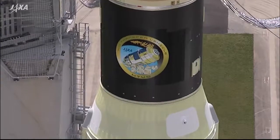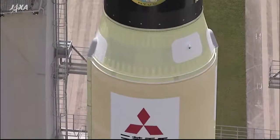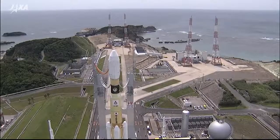There are two adjacent launch pads at Tanegashima. Launch Pad 2 is the one most commonly used for the launching of the HTV vehicles. Again, the maiden launch of an HTV occurred in September 2009.